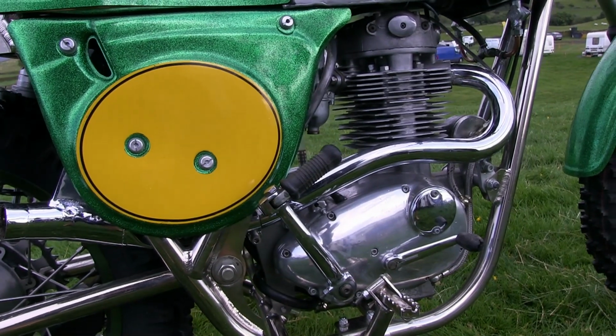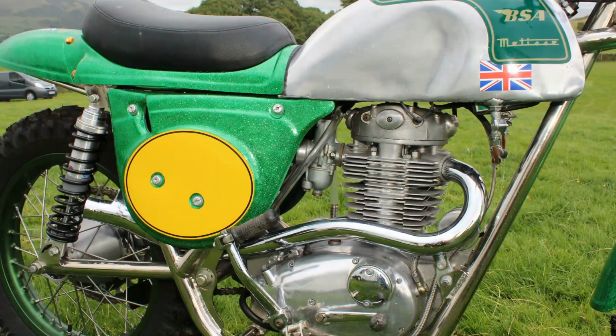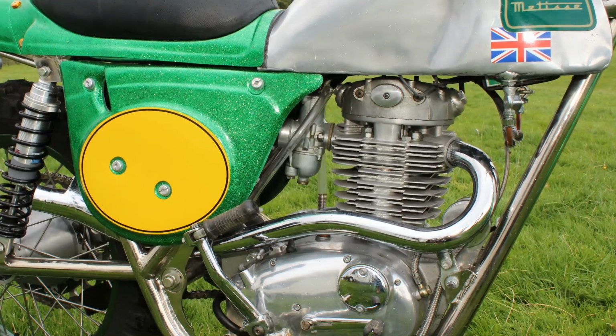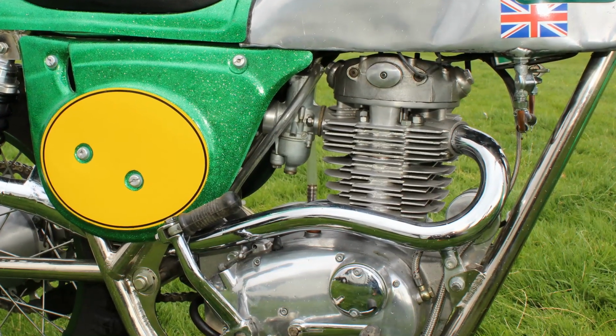Now the head has also had some tuning work done to it, with the cylinder head having been machined for optimum performance, and the cylinder's exhaust port has also been bored out to improve the gas flow.